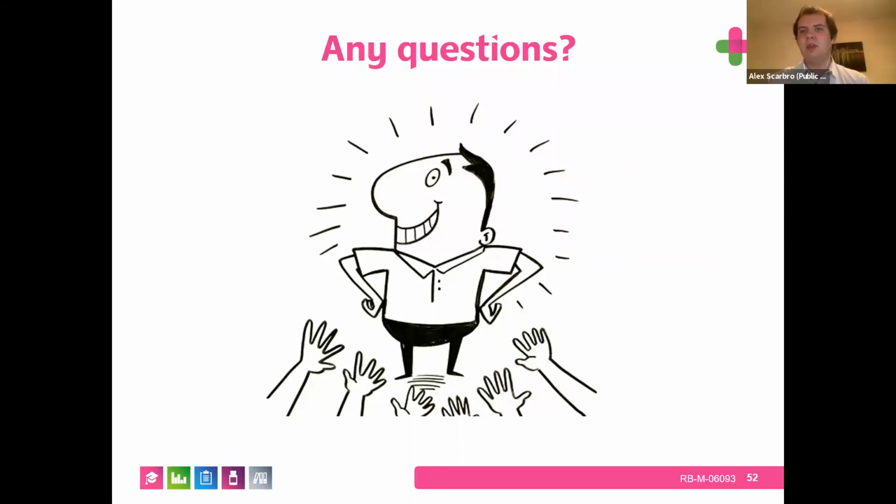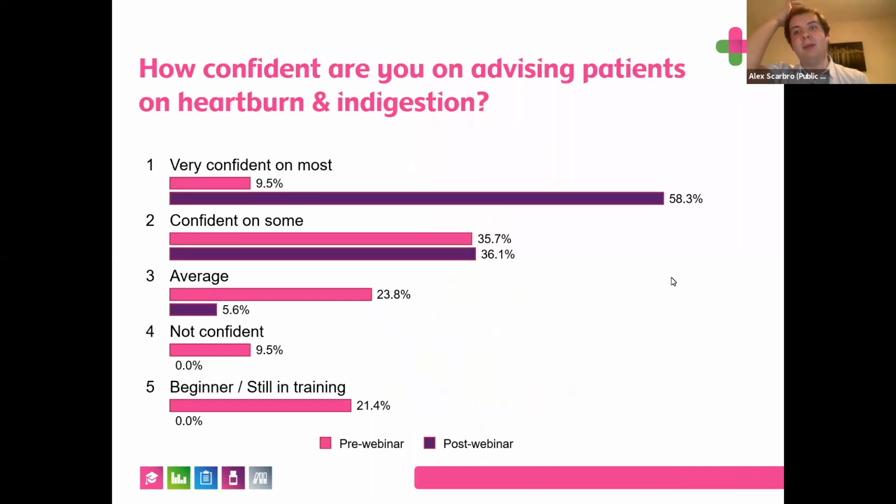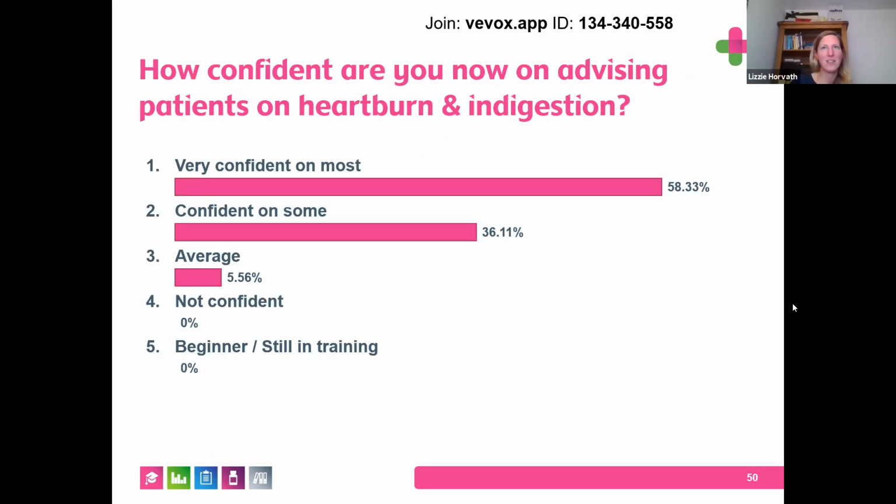So somebody's noticed that the active ingredient in some of the products, some of it's sodium bicarbonate, the other is potassium bicarbonate. Why is that the difference? So in the Gaviscon Advance range, we use potassium bicarbonate. Very good question. So if I can just go back to that slide.